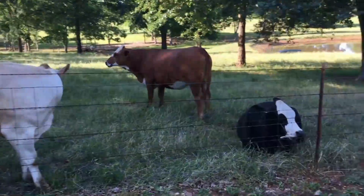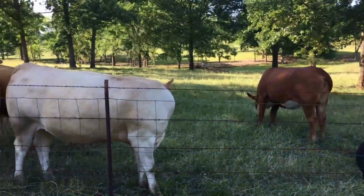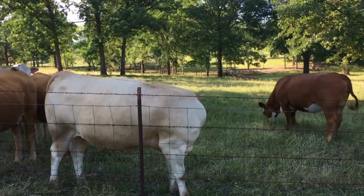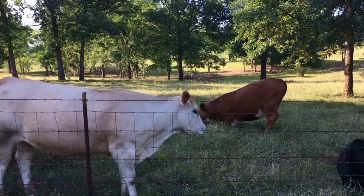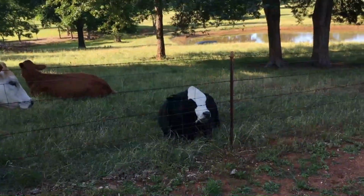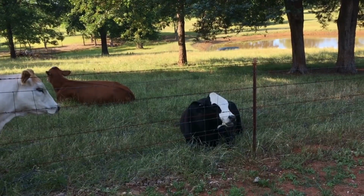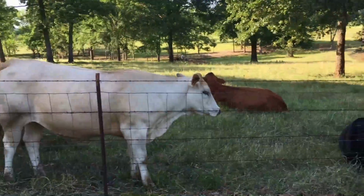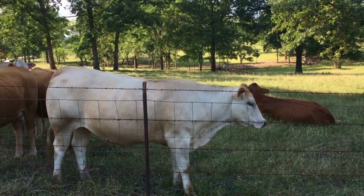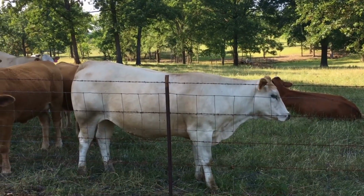They all weigh about 1,000 pounds. They are heifers, not actually cows. Heifers means they have not had a calf yet. I'll give you some terminology as the weeks go by. But a bovine female that has not had a calf yet is called a heifer.